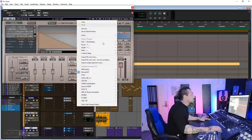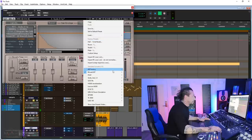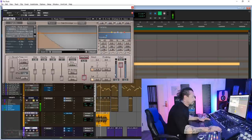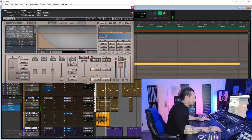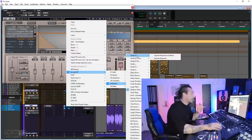Great halls, but also great rooms, like I said, for drums, for example. And with this, I also use the studio algorithms here to do the invisible ambience around the voices.